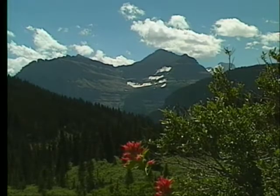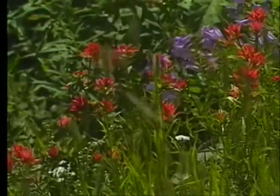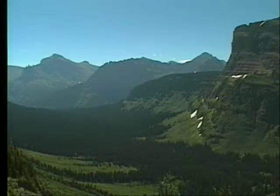Glacier is filled with a huge array of colorful flora. Over 1,000 different plants live within the park. Elevation and location play an important role in their distribution.